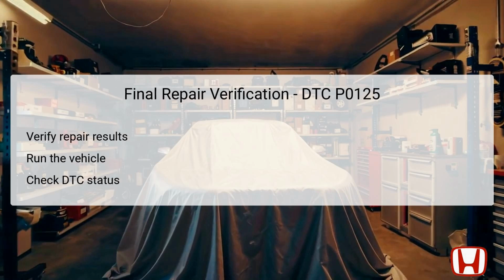Final repair verification is a crucial step that ensures all previously identified issues relating to DTC P0125 have been adequately resolved. After completing the repair, it's essential to run the vehicle under normal operating conditions to ensure that the ECT sensors are functioning properly. Monitor the engine performance and stability during driving.